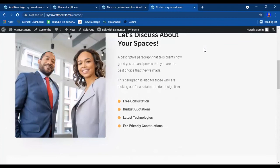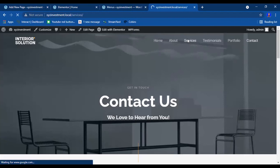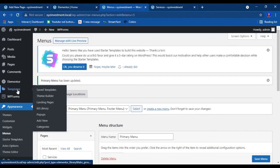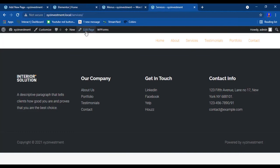So with our services page looking empty, there is nothing on our services. Now I want to add something on our services. So what I'm going to do is go back to our starter template. I'll click edit. Let's wait for it to open.